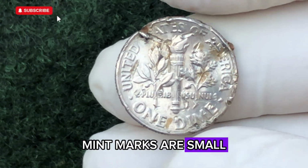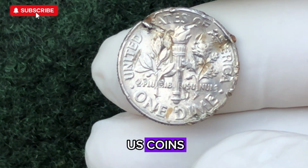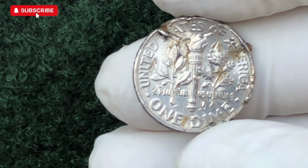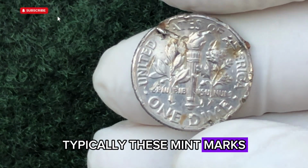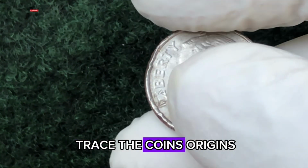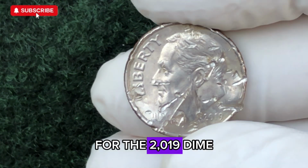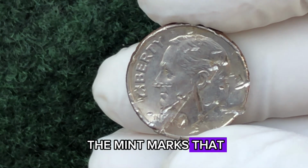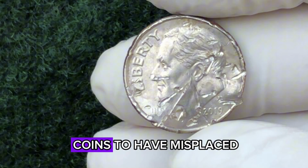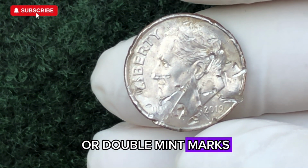Mint marks are small letters found on most U.S. coins, indicating the location where the coin was minted. Typically, these mint marks appear near the coin's date, and they help collectors trace the coin's origins. For the 2019 dime, the mint marks that were supposed to be placed were incorrectly stamped, causing some of the coins to have misplaced or double mint marks.